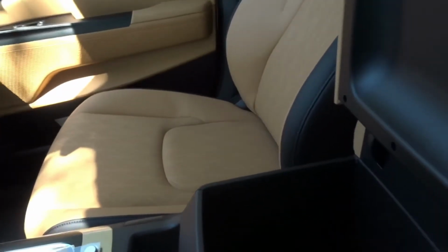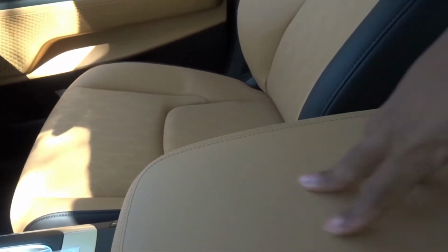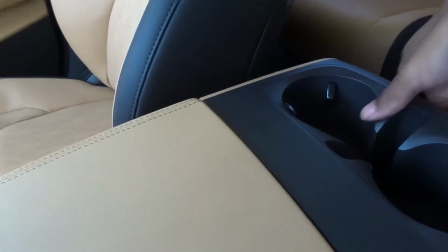But taking a look here at the center console here, very nice size, very deep. You can probably fit a couple bottles of water in there. No USB charger in there or cigarette lighter. You have 2 cup holders for rear occupants that's connected to this.